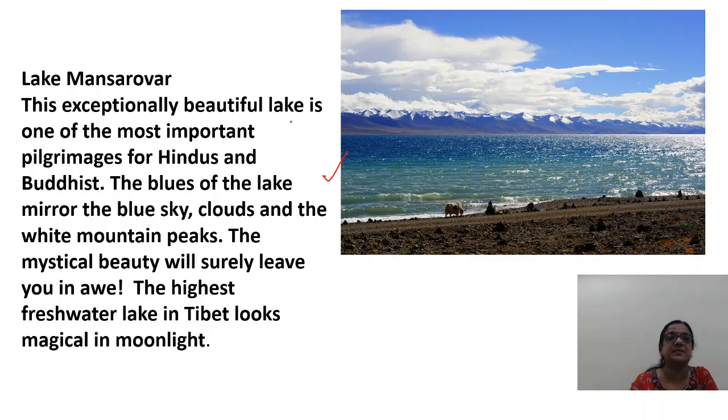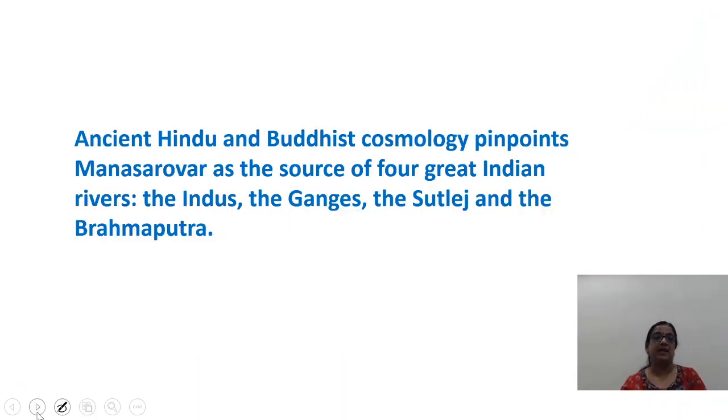Mansarovar Lake. This exceptionally beautiful lake is one of the most important pilgrimages for both the Hindus and the Buddhists. The blues of the lake mirrored the blue sky. Now, Lake Mansarovar just mirrors the sky in it, the blue sky, clouds and white mountain peaks, the mystical beauty. Mystical means very surreal, divine beauty that will surely leave you in awe, means in surprise and wonder. It is the highest freshwater lake in Tibet and looks magical in the moonlight also. So they reached Hor, which is on the bank of this Lake Mansarovar.